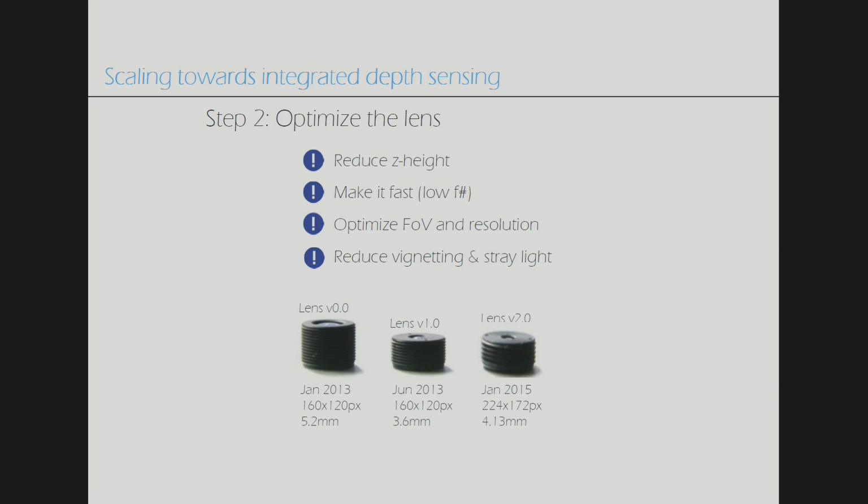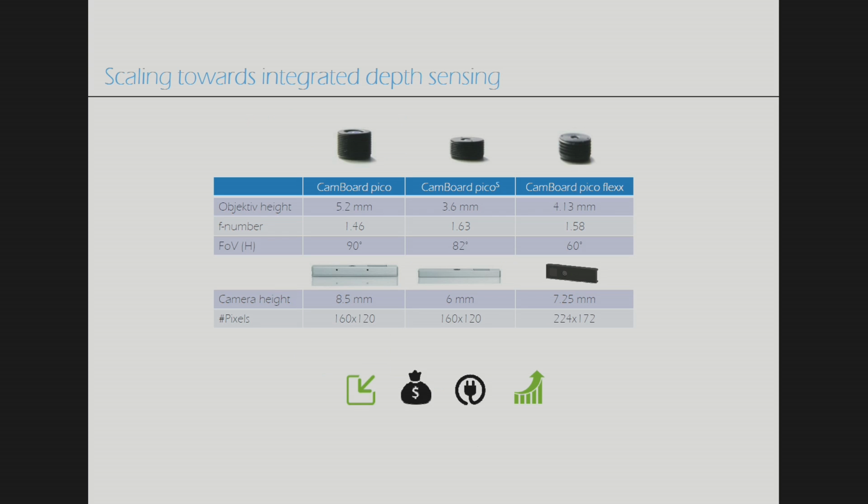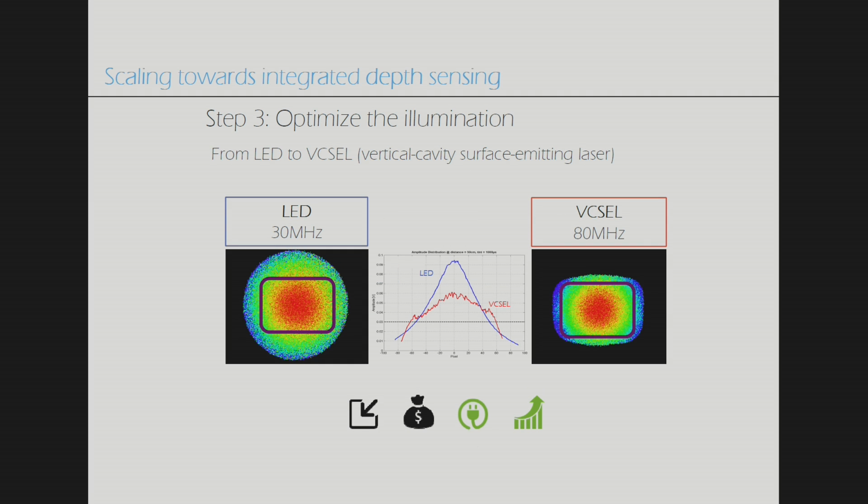We did this, and we have, for example, for the Tango application, a lens now that has a barrel height of around 4 millimeters, delivering the Tango functionality. So that is something that is obviously small enough to be integrated into smartphones as well. What you see here is the latest generations of our reference designs. This is the PicoFlex that I showcase later on. So that is the most sophisticated reference design for consumer so far. It has 224 by 172 pixels, field of view horizontally of 60 degrees, and the objective height is around 4 millimeters. The modules that we integrate into smartphones are below 5 millimeters in height, so that is something that is reasonable and that is okay to do.